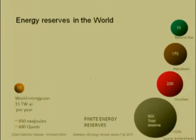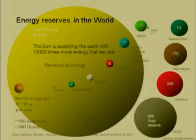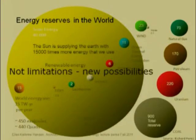We have to think different. Richard Pierce has made this nice illustration where you can see the non-renewable sources and the renewable sources. And here you can see the solar energy. It's enormous, and it's so important that especially you as students really consider this not as a limitation, not making houses where we are closing ourselves in, but look at it as new possibilities.